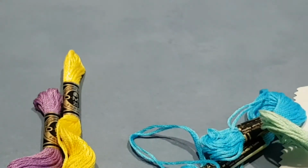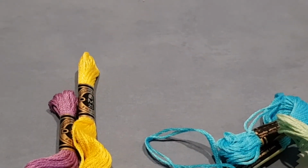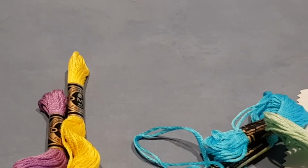Do they have color names on them? Don't touch. No, I don't think they do. They just have numbers on them. I think the numbers, and I like this blue. It's a nice, bright blue.